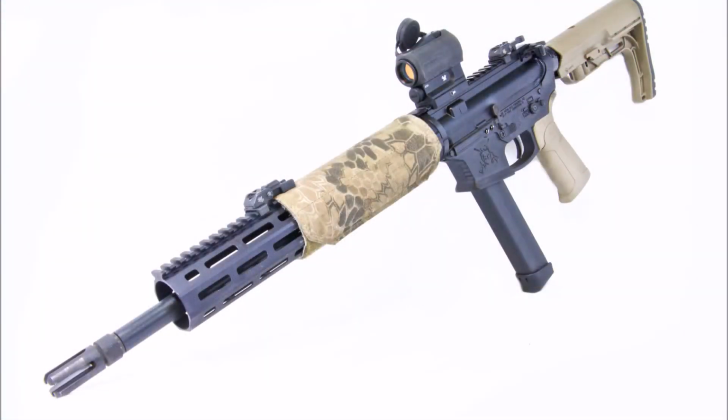My PCC made it through the match with 0 malfunctions. I believe this goes to demonstrate the efficacy of feeding from Glock magazines in the 9mm AR platform. It also demonstrates the reliability of our new SLT1 trigger that's particularly useful in pistol caliber carbines, as I explained in my SLT1 trigger overview video.